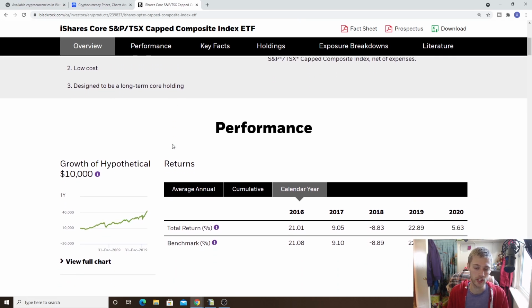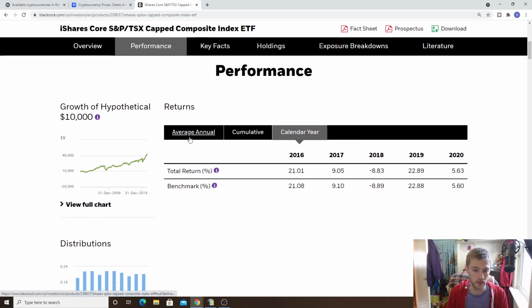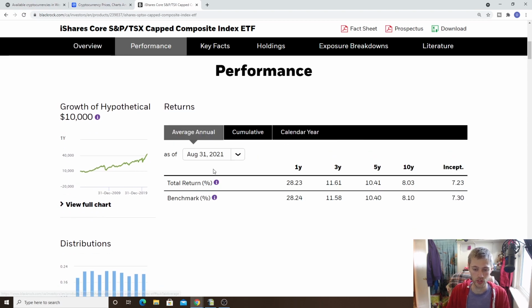If you're looking for an ETF that's all Canadian stocks and is going to give you nice exposure to everything, this is definitely one to consider. And I do agree it is a pretty good fund. So average annual return, we'll take a peek here. Over the past year, it's up 28%.